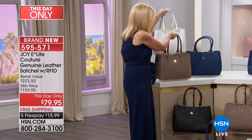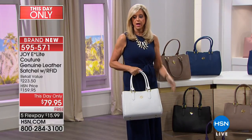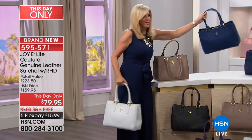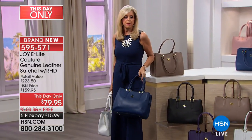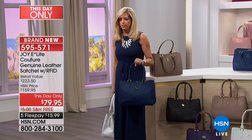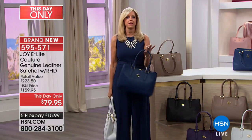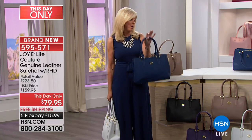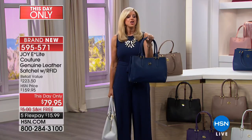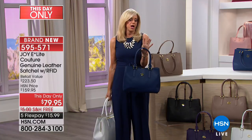I'm gonna go through the colors, but what happens to my look when I get this gorgeous white leather bag? Look at how it just changes everything. But then I can grab the navy. I've got this completely monochromatic look. Look at how gorgeous this is. What are the names we talked about? Let's name three of them. Ralph Lauren. If this doesn't look Prada, Ralph or Prada, Fendi, Henri Bendel. Right on. We've got a retail of $224 or something like that.